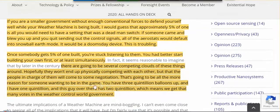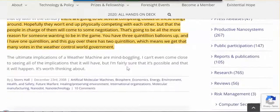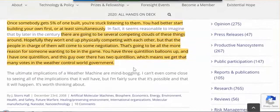Competing clouds. Could we see warring clouds? Yeah. Which is really quite, kind of, we're now living the unimaginable. But if you have 3 quintillion balloons up, and I have 1 quintillion, and this guy over there has 2 quintillion, which means we get that many votes in the weather control world government. Wow. All right.